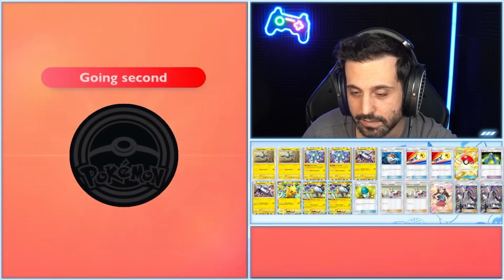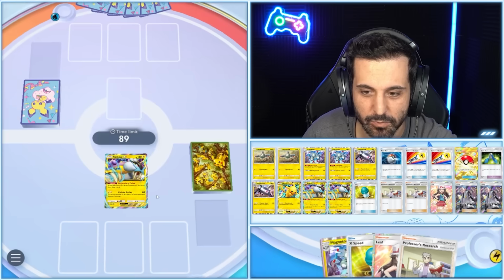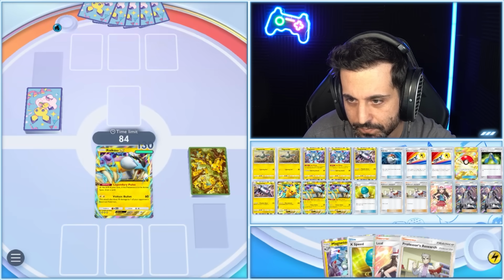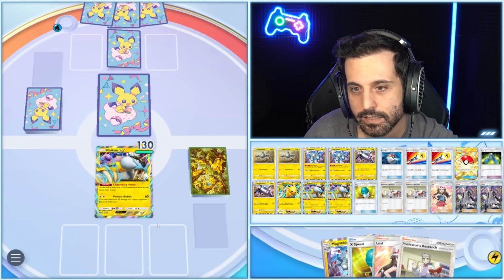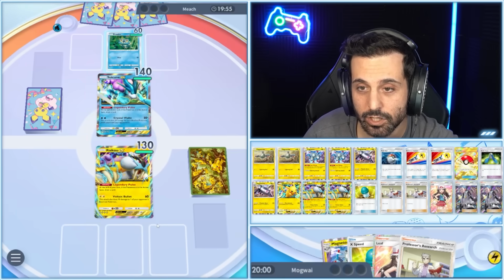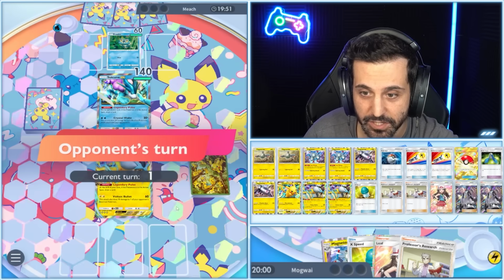Another round, another going second, and again, I don't mind as much going first if I find my combo pieces right. We got a lot of pivoting here, but we have Magneton in hand, and that's already a win. I mean, not literally a win in the match, just a win for an opening hand. Having Magneton is really important, and it's Doggo versus Cat. A legendary beast showdown here.